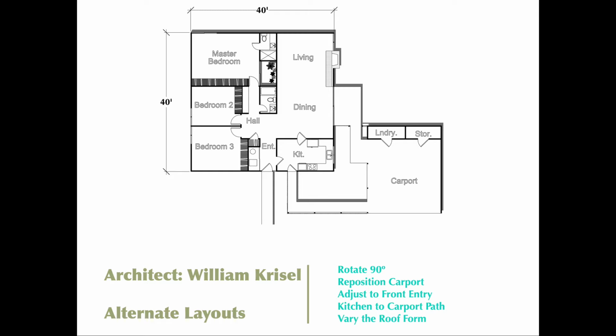I love this. This is one of the most coveted developments in Palm Springs. The ones that are on the historical register now are selling for $1.5 million at this point. They're very desirable properties right now, which I'm sure they will continue to be. So now we're going to take a closer look at these roof forms.